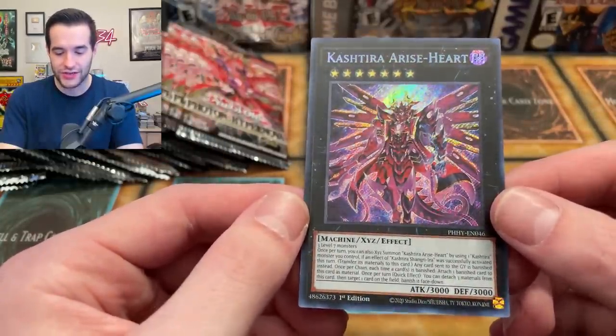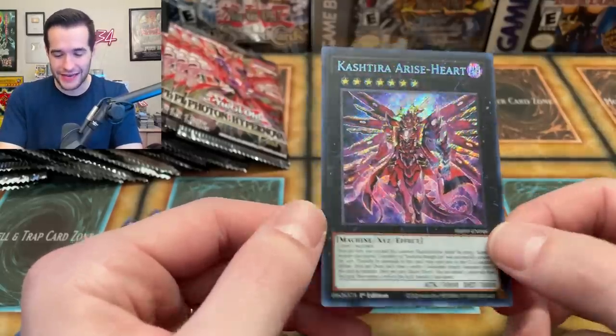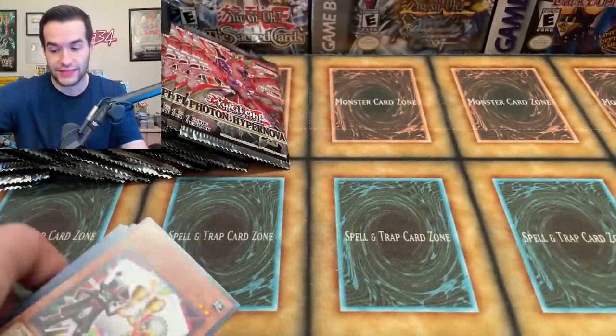Kashtira, a Riseheart secret rare. This is a Starlight. I mean, this can be a Starlight, a little bit different. This is like 37, 38 right now. So that's one of the big hits. So that's a great hit.